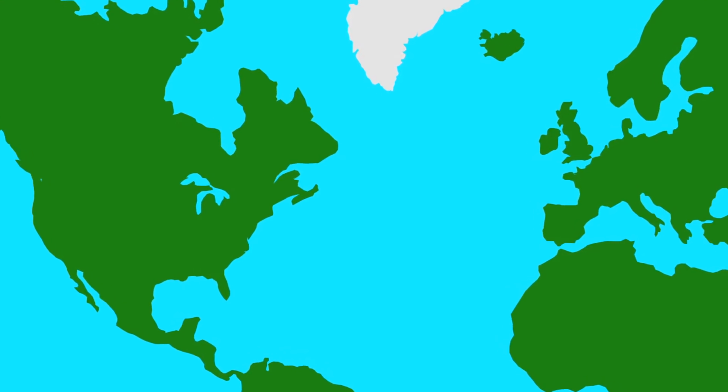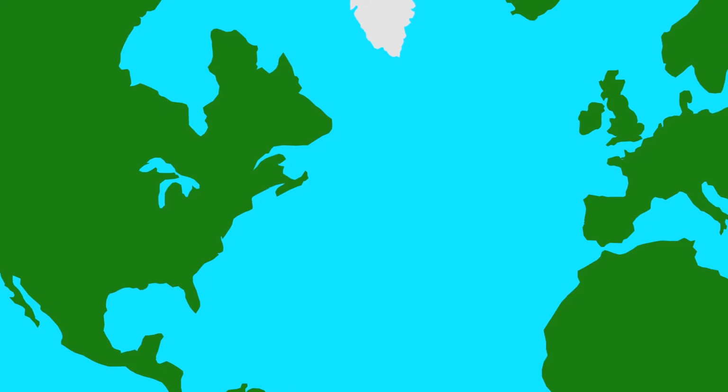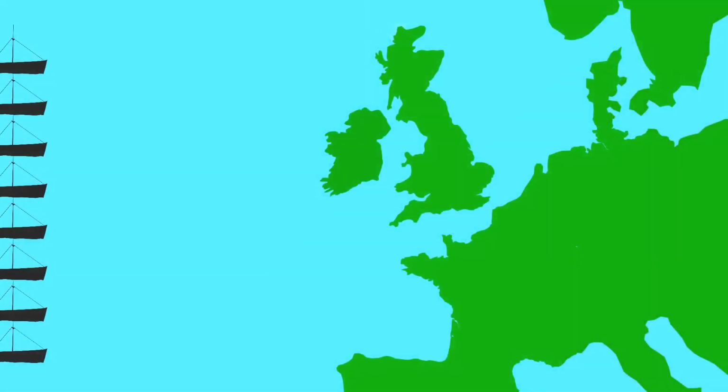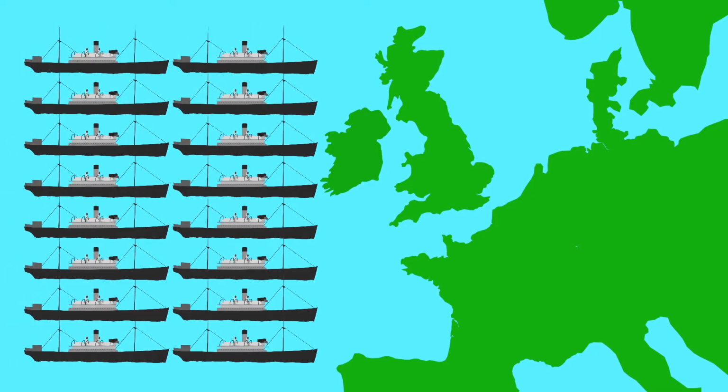The Battle of the Atlantic was the longest continuous military campaign of World War II, lasting the entire duration of the war. Britain required over 1 million tons of supplies a week from abroad, and if Germany could prevent supplies reaching the island, they would be starved into surrendering.